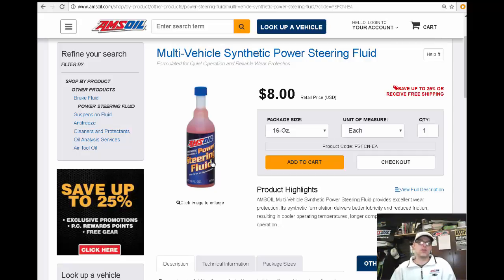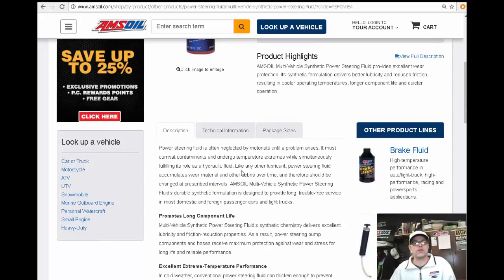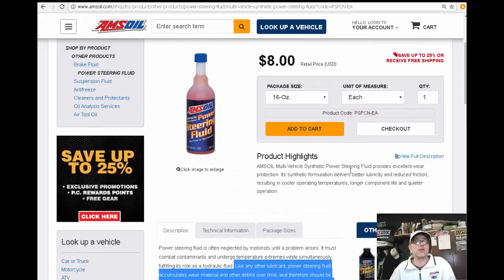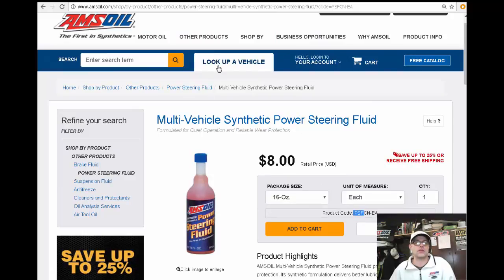The fluid itself has its own life as well. So just as it recommends here, you need to stick with the OEM intervals, because they're usually not changed enough. By the way, the product code is PSF if you call us or order online. It's PSF to look it up, or just look through the menu system here.